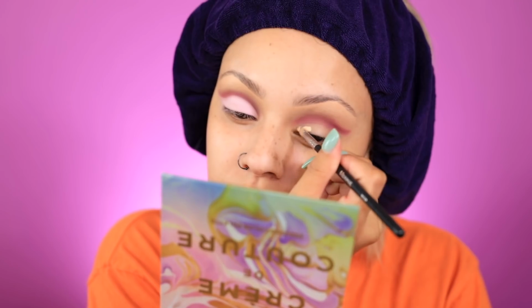Now that I'm done with this eye, we're just going to repeat the same exact steps on this side. And I don't really do that much talking when I'm doing this part, because it's kind of like when you're doing an eyeliner, you could barely breathe, let alone talk. So that's why we're a little bit more silent during this moment.